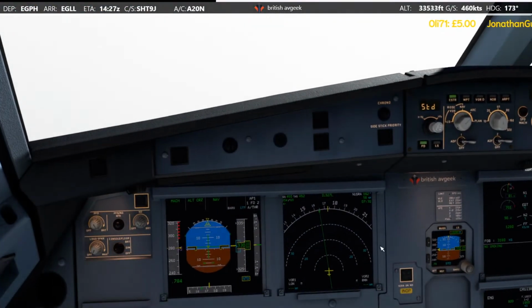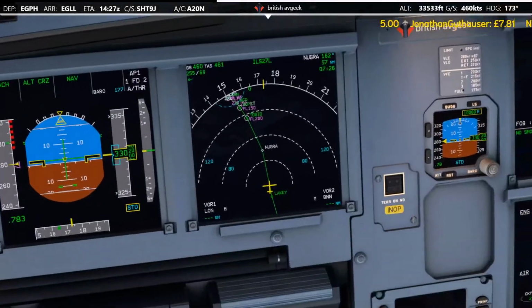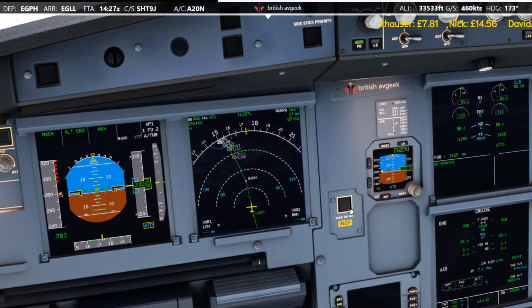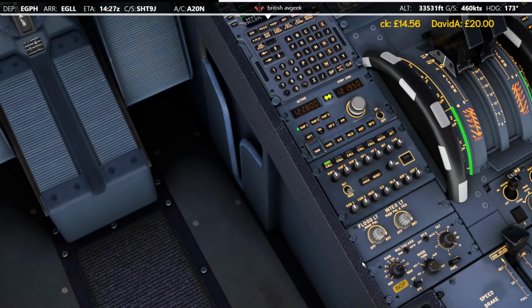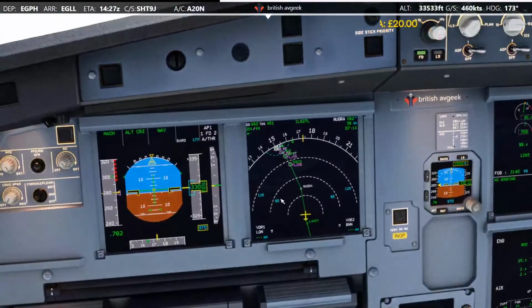Arasim, hi, welcome. And no, not yet. You can see here we haven't got any top of descent marker at all. And in the experimental branch, sadly, we've got no terrain radar, we've got no weather radar, and we sadly also have no TCAS as well.